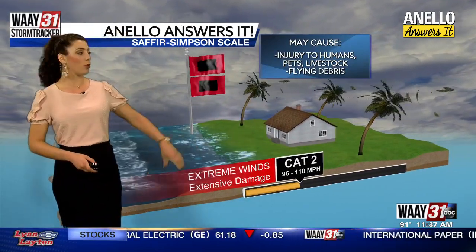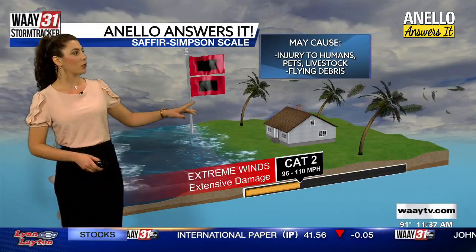Well, a Category 2, here we up the wind speed to 110 miles per hour. At this point, we're talking about injury to potential humans, livestock if you have a farm, and we could see some flying debris in the area from some structures that have been lodged loose.